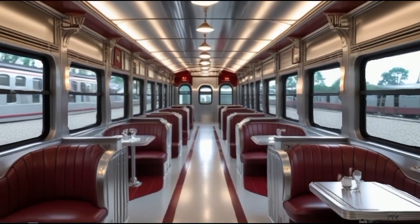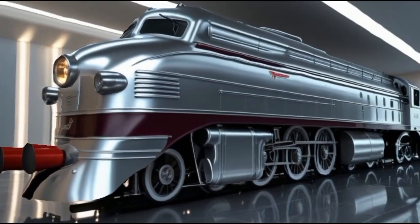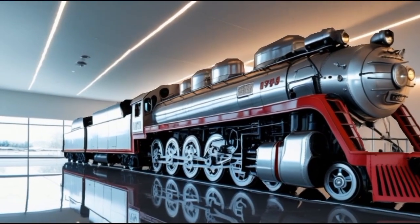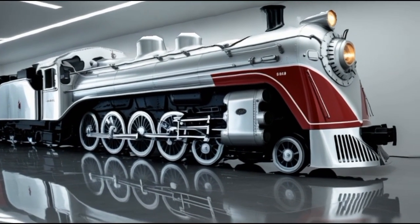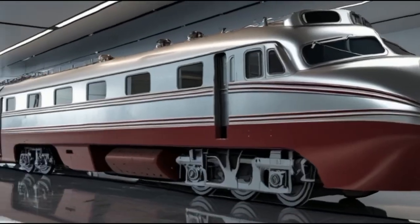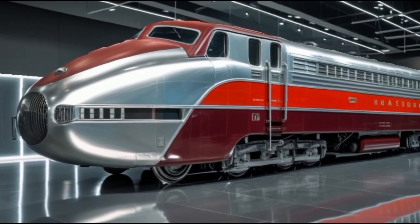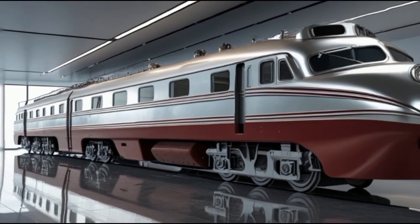So, if you've never taken a long-distance train trip before, or if you're looking for your next adventure, consider booking a ride on the Silver Meteor. Whether you're traveling solo, with a partner, or with family and friends, you'll find that there's something uniquely magical about watching America roll by outside your window. From the bustling streets of New York to the sunny vibes of Miami, the Silver Meteor invites you to sit back, relax, and enjoy the journey.